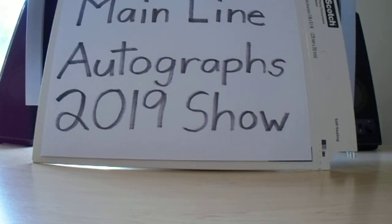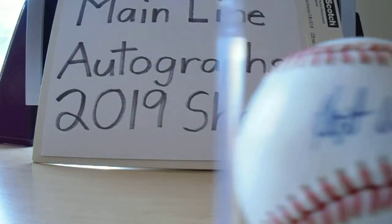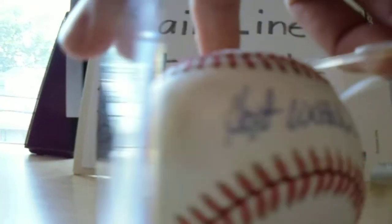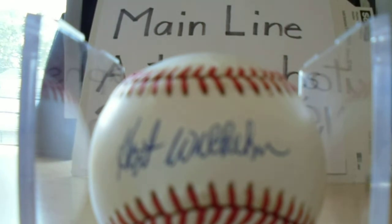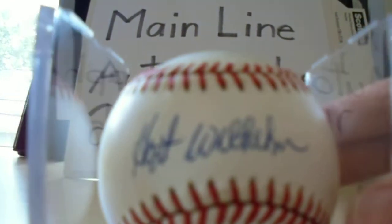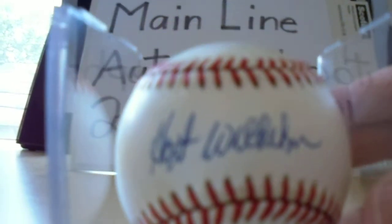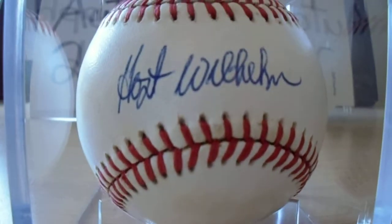Next up, played from 1952 to 1972, passed away in 2002, elected to the Hall of Fame in 1985. Beautiful looking Hoyt Wilhelm ball on an old William White National League ball. He was an 8-time All-Star, twice led in ERA, and he does have a no-hitter to his name. And oh, please focus. This is too nice not to be focusing. Come on now. Got Hoyt Wilhelm.